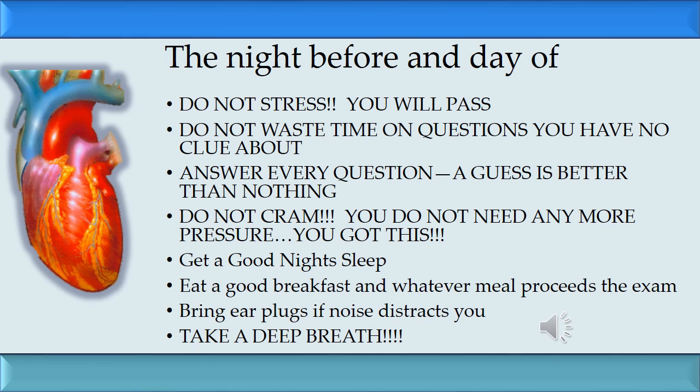Don't waste your time on questions you have no clue about. Take that systematic approach. I know absolutely B is not right. I know C is not right, or something like, B is absolutely wrong and A and C are just the same thing, so the answer to A is 1 and the answer to C is 1-ish. So you could eliminate that choice as well. But make sure you answer every question. A guess is better than nothing at all. Because, hey, what if you guess right?